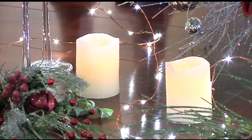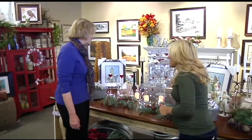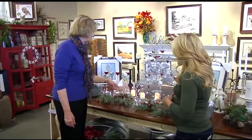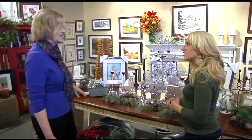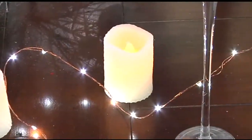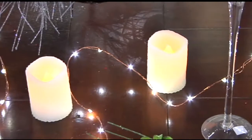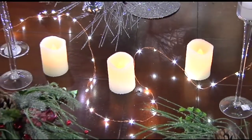And I can't help but notice these floating lights. They're like magical, floating on the table. Those are wonderful too. This is a garland. It has copper wire, again LED lights, again perfectly safe. Drape them wherever you'd like. Put them on a tabletop, put them on a mantle, put them around a plant, and they really add so much. And again, so easy to do, and you know, no fuss.